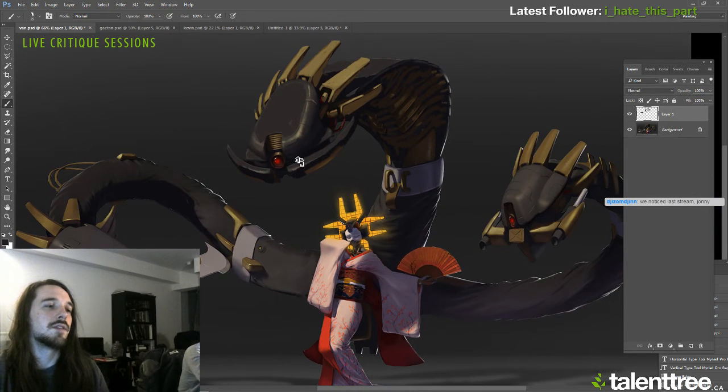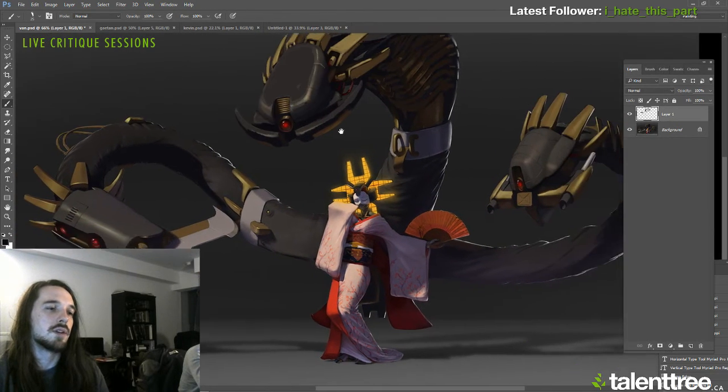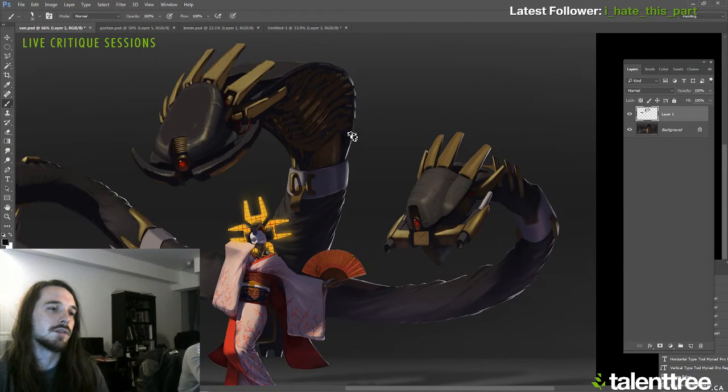Also, for this kind of stuff, I would keep very little value variation within the shadow, because it looks like you're keeping your detail in the light. So it's usually good to pick either or: keep the shadow simple and keep the detail in the light, or vice versa. I'm gonna get rid of some of the edge light because I'm gonna come back to it.